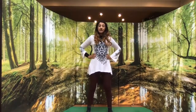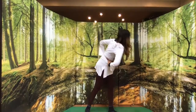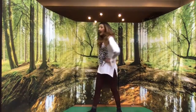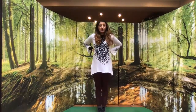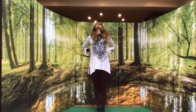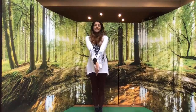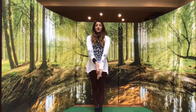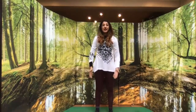So the third movement is our wind element movement. And here we're bringing our elbow towards our knee. And then we combine that with a specific breathing sequence as well. Our fire element. And our water element. So this is a movement for the shoulder. And we do both sides. And we end our practice.